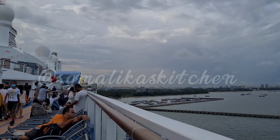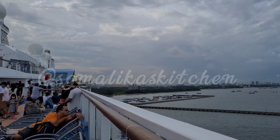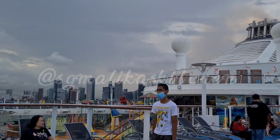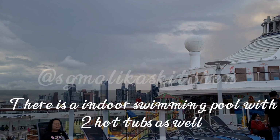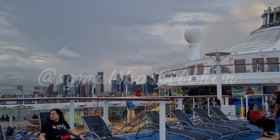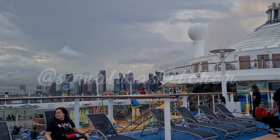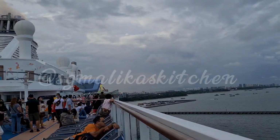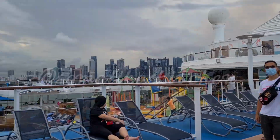While enjoying the view, let me share another important tip that I learned. Make sure to have a pair of shoes, as for sports activities, you are not allowed to take part in it if you do not have a pair of shoes. So remember to take a pair of shoes if you're going to be going on the cruise trip which has sports activities.